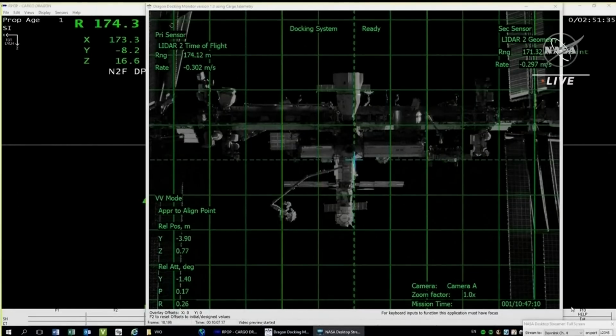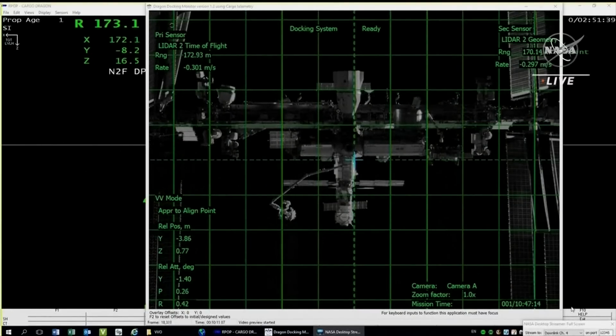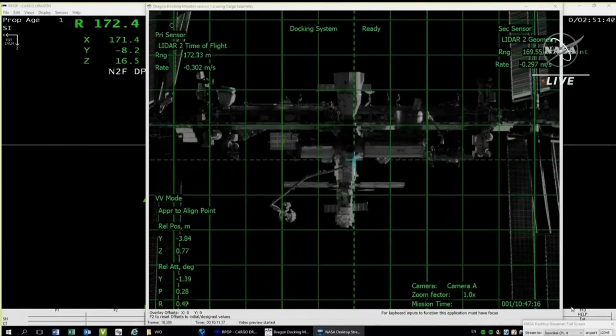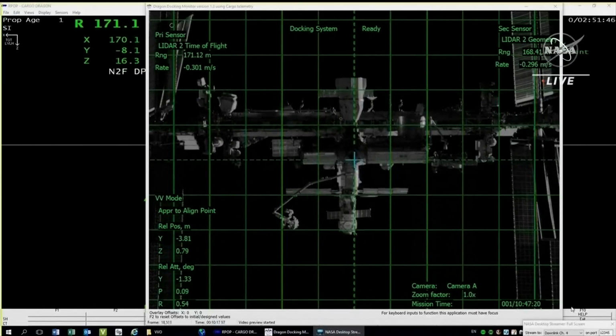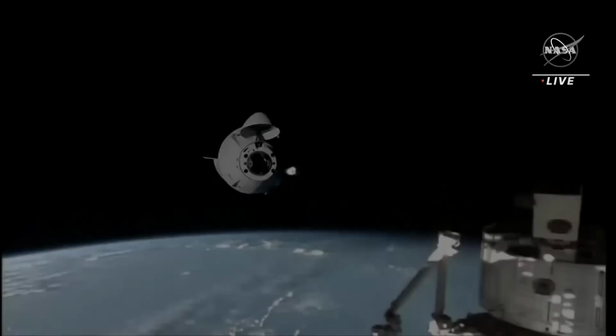Again, we're heading into the forward port of Node 2, the Harmony module, where it's going to be docking, and Dragon is going to be staying docked for about a month, delivering more than 6,000 pounds of supplies and hardware to the Expedition 68 crew. Some of that is external in Dragon's trunk, which will be removed robotically, but a lot of that is packed into the pressurized section of Dragon, including supplies, just general provisions for the crew.